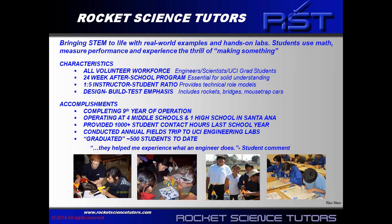So Rocket Science Tutors, basically I like to think of us as kind of the content providers. STEM is getting to be kind of a buzzword these days. We've been using it for the last 10 years, but lately in the last couple of years it's really taken on a lot of momentum, and here in Orange County and across the country there's been a lot of emphasis on putting this community in place. So we like to think of ourselves as the content providers that basically have what this network needs. To the extent we can participate, we're looking to grow and participate however we can.